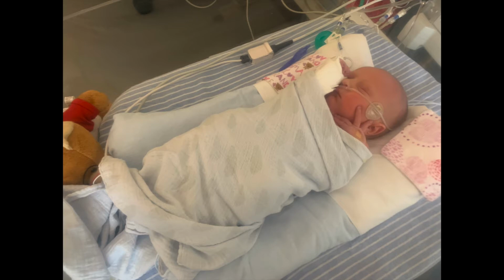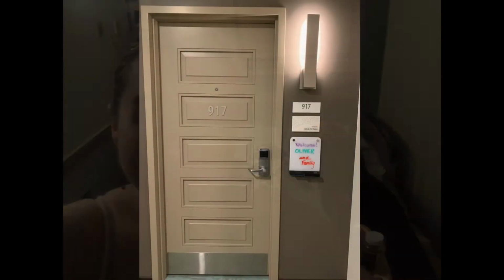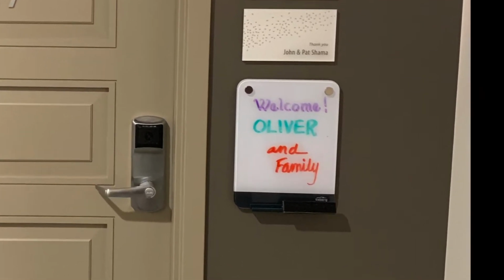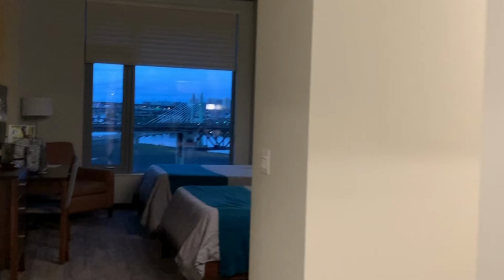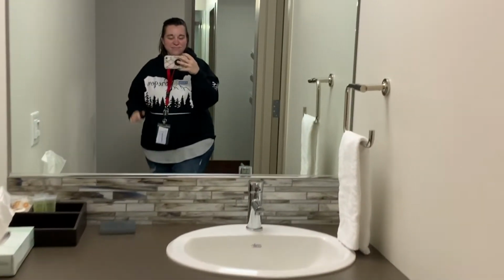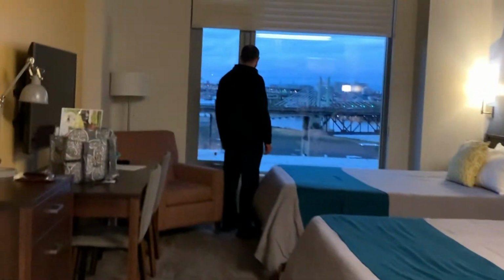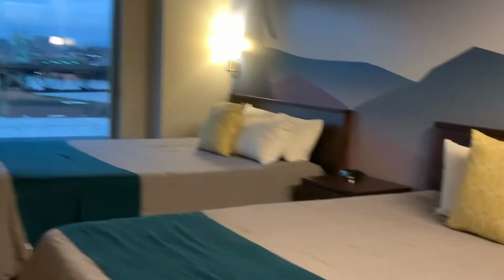And so our first night there, we ended up having to stay in one of the lactation rooms in the NICU wing because there were not dedicated rooms until finally the Ronald McDonald House had a room for us. And I can't tell you what a relief it was to finally be on the list and get into one of these rooms. The Ronald McDonald House we stayed in was right down the tram, the aerial tram from the hospital. So it was less than 10 minutes to get from our room up to his room.